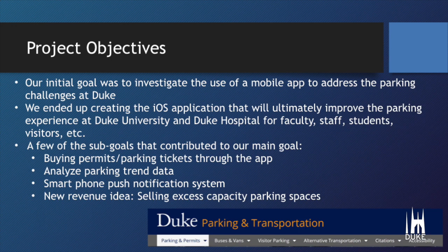Some of the major parts of the app were being able to purchase permits and parking tickets through the app, having a component where we could look at historical trend data for different parking lots at Duke, having a push notification system, and also we generated a new revenue idea, which was being able to sell excess capacity parking spaces.